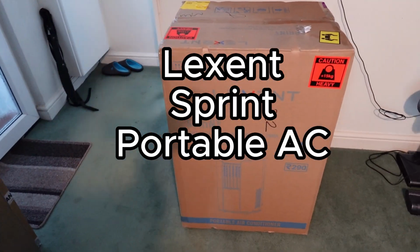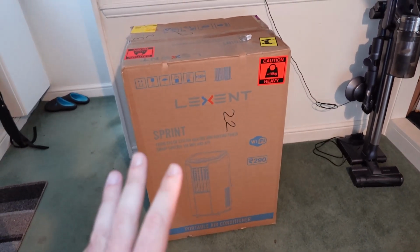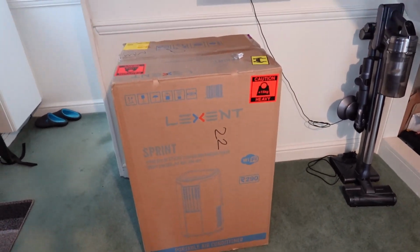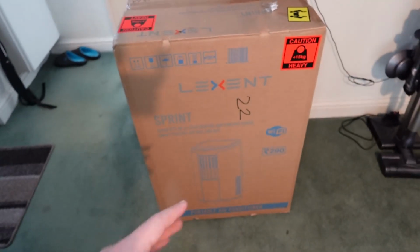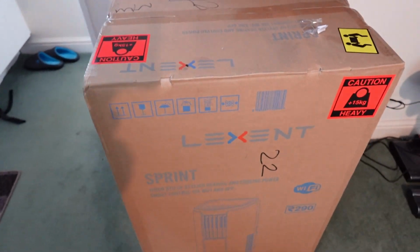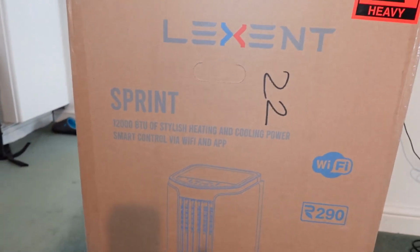Techroomuk here. So for today's video we have an air conditioning unit. This is a portable air conditioning unit from Lexent. It's a brand that you can find on Amazon, and right now they have a really great discount, and it's much needed for this UK heat wave, but I think you can find it in other countries. I think the model number is Sprint.